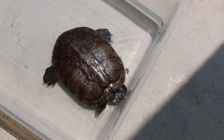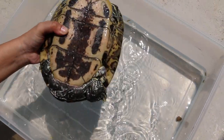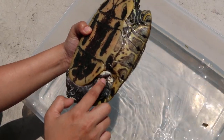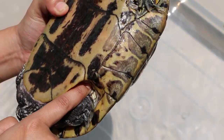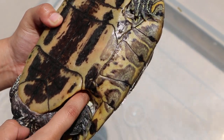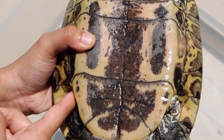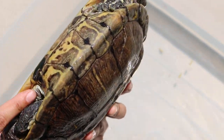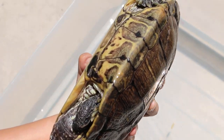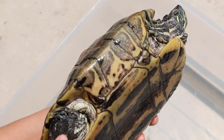Let me show you. We just demonstrate with the finger. My assistant will put the finger there. That part was swollen, like bloated like that. Now it's not swollen. Still not swollen. Okay, let me see. Just turn. Okay, the other side. Yeah, it's still swollen.